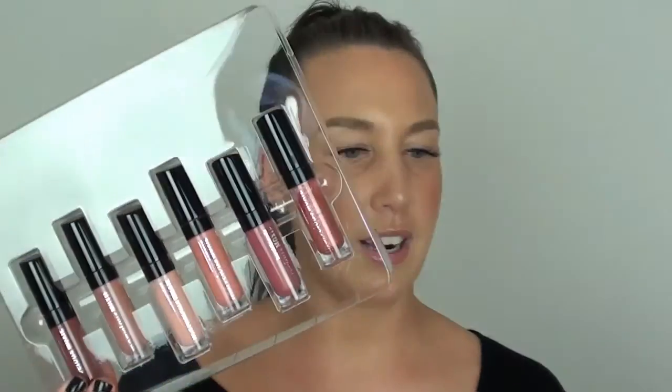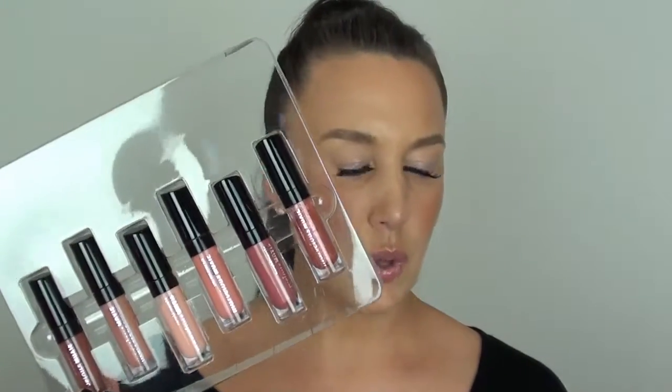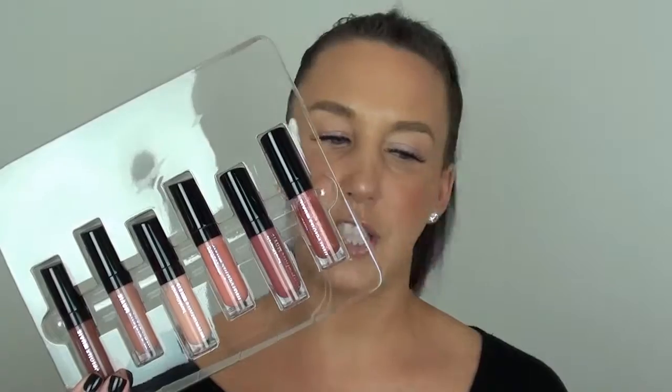I won't actually swatch every single gloss purely because I'm going to try and keep this video as short as possible. I don't want it to go on for too long. But I will tell you the colours that are actually in this pack. So you have Mademoiselle, Charmer, Show Off, Extrovert, Superstar and Maverick.